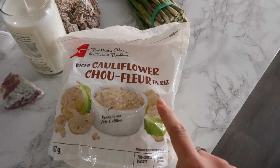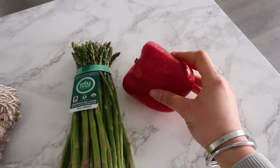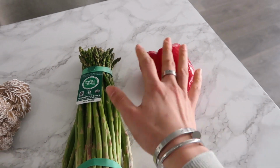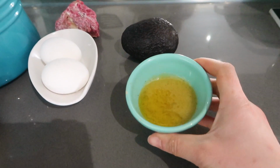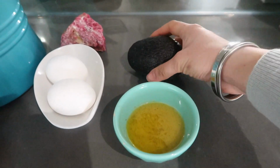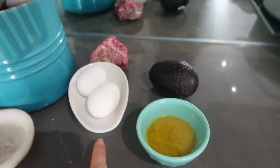The veggies I'm using are cauliflower rice, some asparagus, and this pepper that I want to cook because it's getting a little bit old. So I want to cook up some veggies, and then we'll have it that. And then when that's out of the oven, I'm gonna add in the dressing, which I'll show you in a minute, half of an avocado, and I already hard boiled these eggs at the beginning of the week.